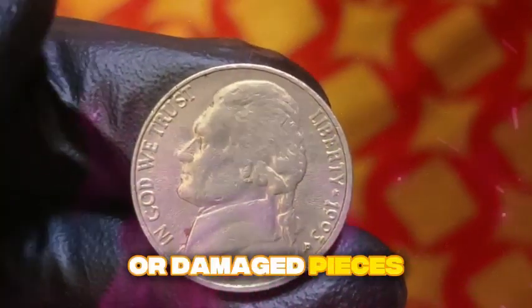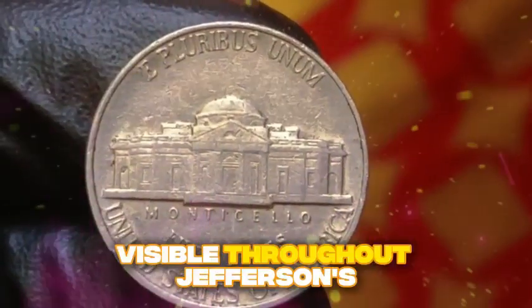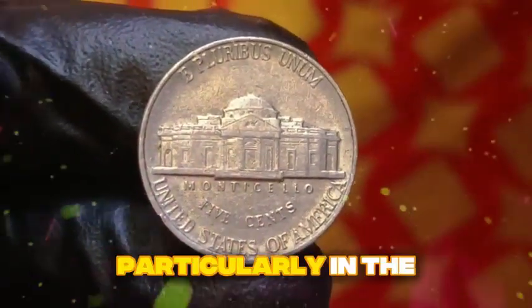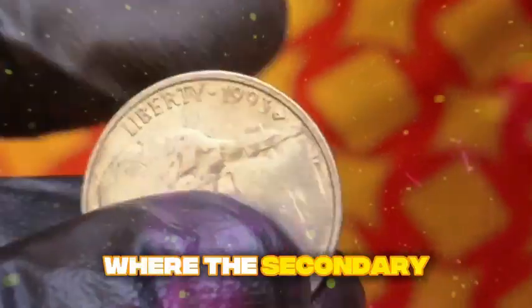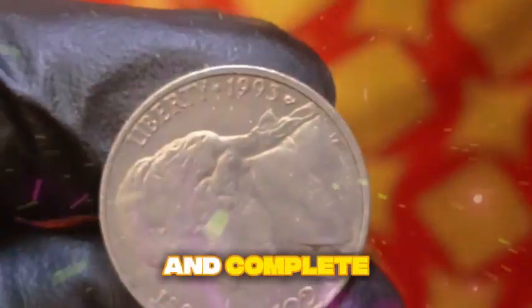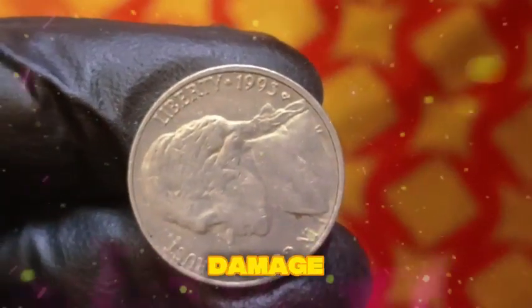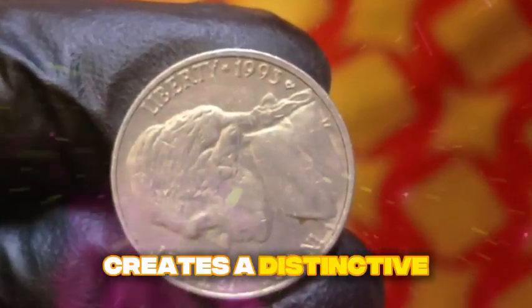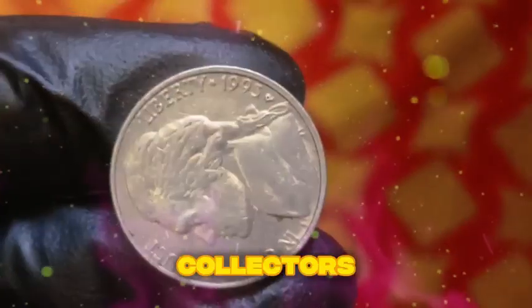or damaged pieces. Authentic examples show precise rotational doubling visible throughout Jefferson's profile, particularly in the hair details and the letters of LIBERTY, where the secondary image appears crisp and complete rather than the mushy appearance of mechanical doubling or post-mint damage. The silver plating creates a distinctive appearance that's immediately recognizable to experienced collectors.